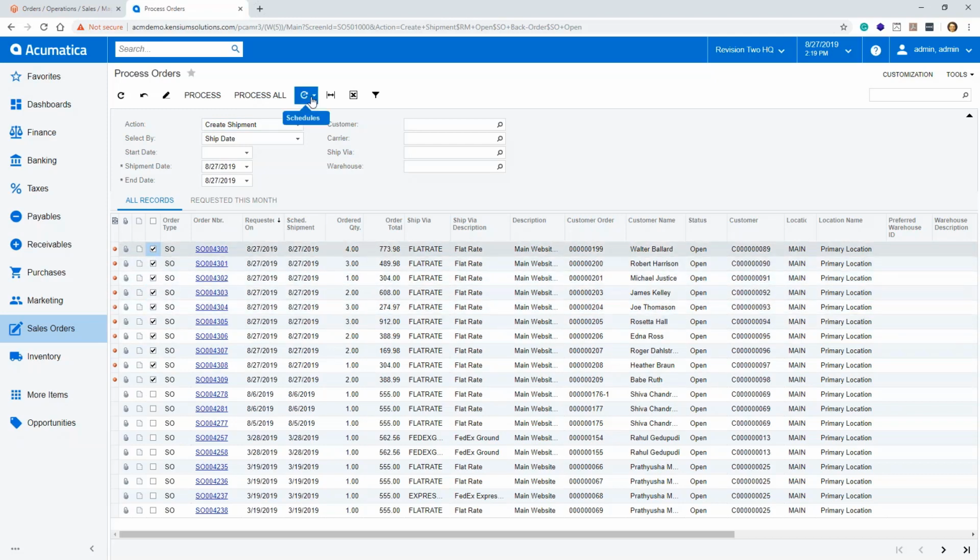This little clock here is a scheduler. So you can run this process screen to do this every hour on the hour or every 10 minutes if you want to. But I'm showing you mainly how to throw 10 sales orders that have all been validated to create shipments, but I wouldn't have to do it manually if I didn't want to. I could just go ahead and run a scheduler on this. So I can process all 10 of these orders, including Babe Ruth.